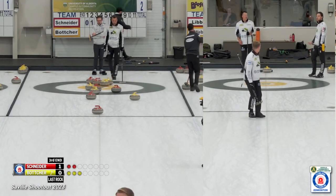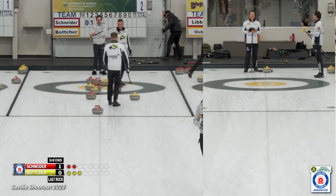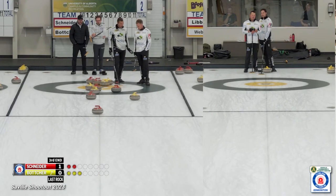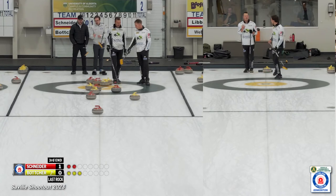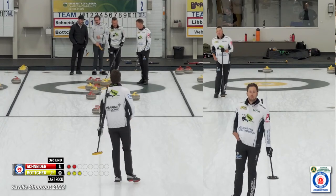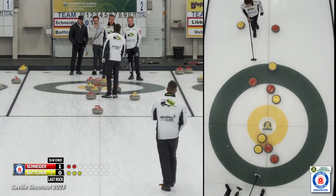Oh, but now Mark wants a turn. It's a complex house. Look at the corners in the back of the sheet. There are no rocks that have been removed yet this end. Pretty incredible. Be a team discussion here. I don't blame them. Not a lot of right answers.